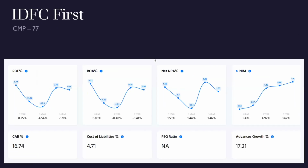The next famous stock is IDFC First. This is a stock where FII and DII are investing a lot. The current market price is 77. The targets are 84, 90, and 98. We have a resistance at 80. If it breaks the resistance, it will go to 84. Then we have a resistance at 86. If it breaks that resistance, it will go to 90 and then to 98. The stop loss is 68.